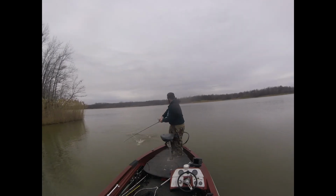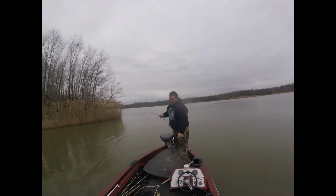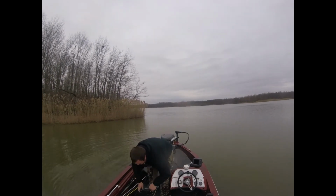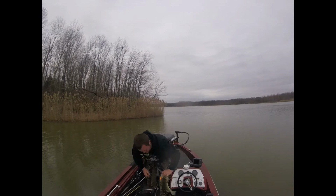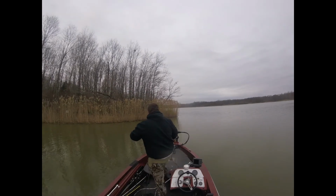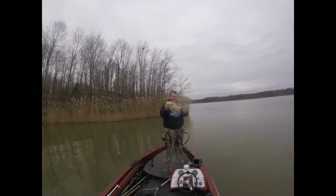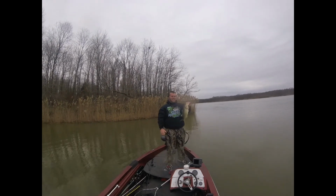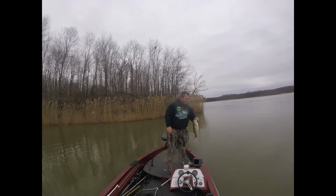Might be another keeper. I think it is. Oh! I don't think he's a keeper, but about a 16-incher probably. Look at this little football. A little football. Tell you what, I think if Tom Brady had this fish, he could pass it for a touchdown to Rob Gronkowski. Man. Good fish though. He's probably a 17-incher. I ain't gonna measure him. Let him go.